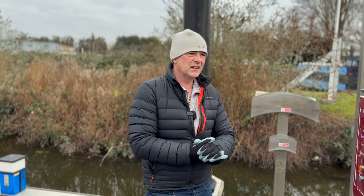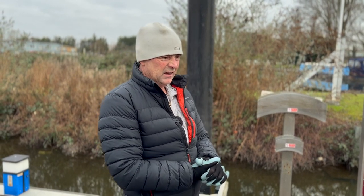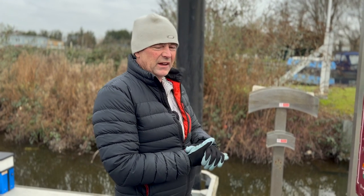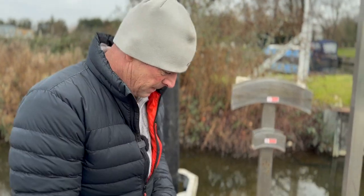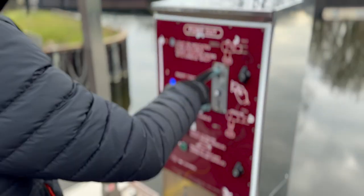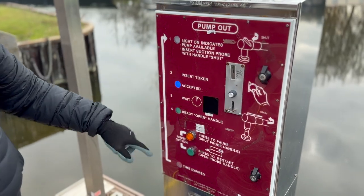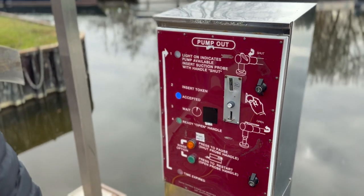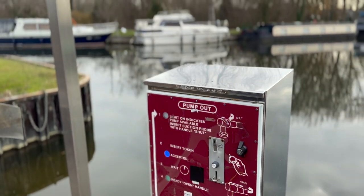Sit. Stand. Stand and wait. Well, it's a little light, aren't we? Just in case you haven't seen it before, you put your token in there. Look at that, and that'll come on when it's ready. Oh, I'm not used to this, it's a wobbly. I've been out at sea.